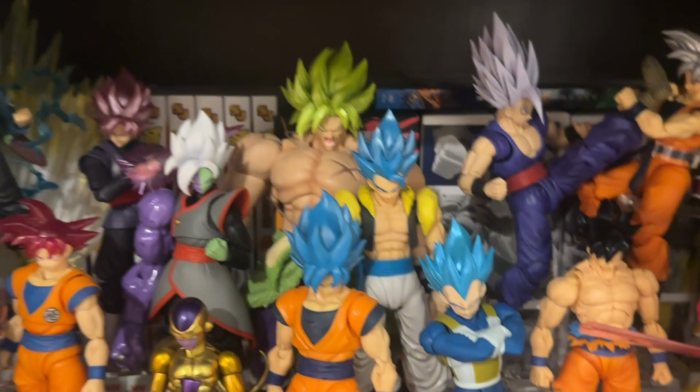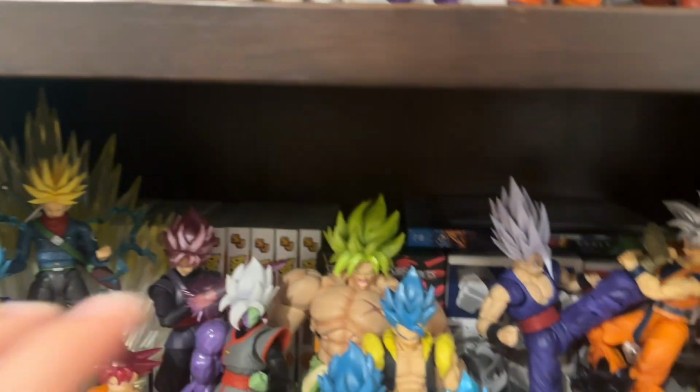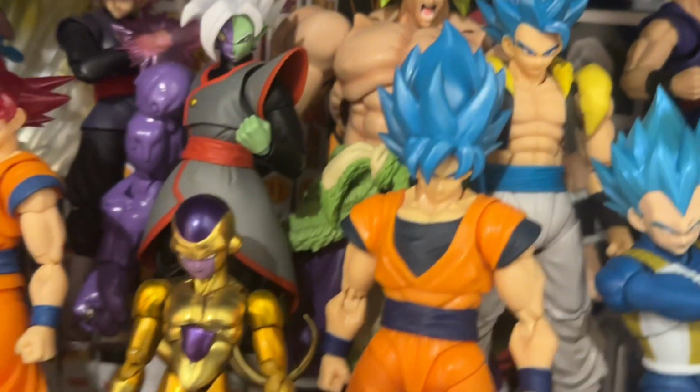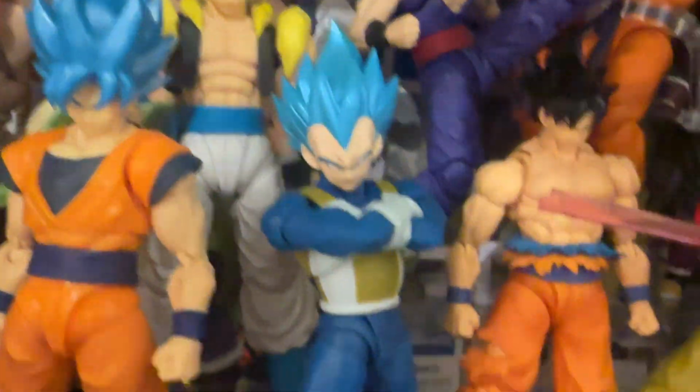Now moving on to, I guess you can call it the Gogeta or the Broly movie. By the way, this is not really in any specific order. My super section is kind of scattered. But anyways, got the Broly movie here. So we got Super Saiyan Blue Goku and Super Saiyan Blue Vegeta. This is the newer Vegeta, the one that just dropped.